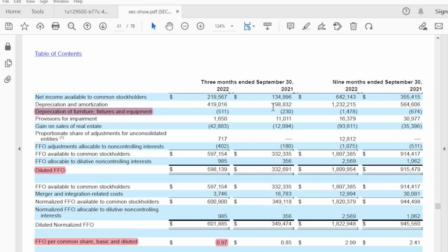So if we're looking at 2021 versus 2022, this company had a higher funds from operations per diluted share. So they did a better job than they did in 2021, the same quarter. So that's what this is saying. If we're looking at 9 months ended September 30th, well, they have a funds from operation per share of $2.99 versus $2.41. So this company, they're doing pretty good. And that is how we value these companies.